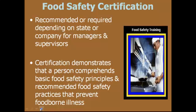Okay. Now, what this certification demonstrates is that a person comprehends basic food safety principles and recommends food safety practices while they're in a working environment that prevents foodborne illness from happening. Now, to obtain this certification in the state of Illinois, you would take a 15-hour refresher course on the entire Illinois Food Code, and then you would take a 75-question test, and you only need a 75% to pass, and then you would receive your food safety training, which is good in the state of Illinois for 5 years.